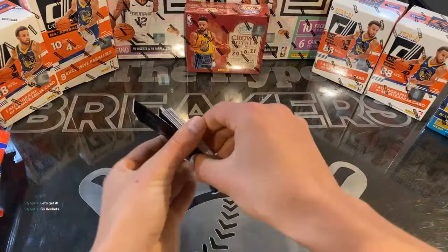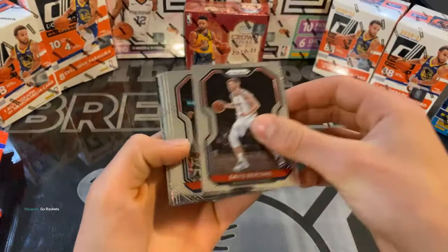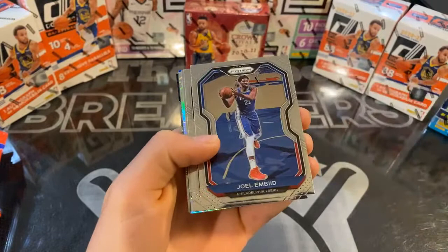First pack of tonight's break, first packs of the break. On the front, we got Davis Bertans for the Washington Wizards. John Wall for the Wizards, back-to-back Wizards to start the break. Paul George for the Clippers. Nice, Joel Embiid for the 76ers. I do see something silver coming up.